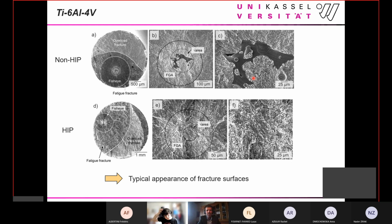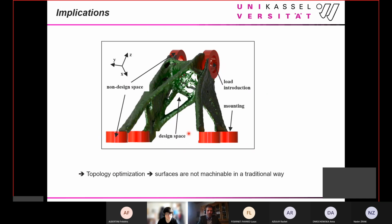And here in the fish eye, we see there's no pore starting the crack. Here it is just a lamella of the Ti-6-4, so an alpha lamella, and this is inclined by about 45 degrees, and this is the most critical feature at that point. And so the remaining pores less than 10 microns in diameter are not critical anymore, and this is the evidence that this statement is correct at that point. Anyhow, this was all done on very simple specimens, so cylindrical specimens tested in the lab. We did some tests on real components as well.